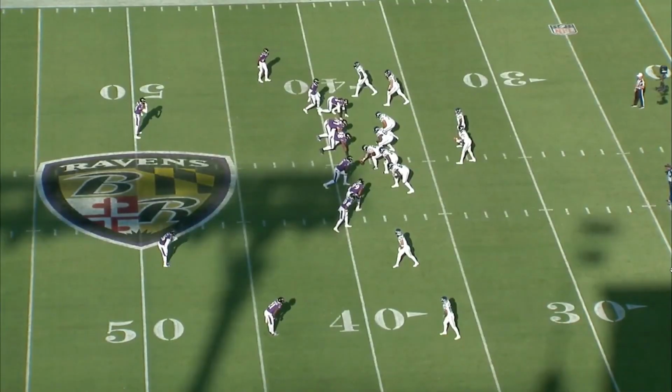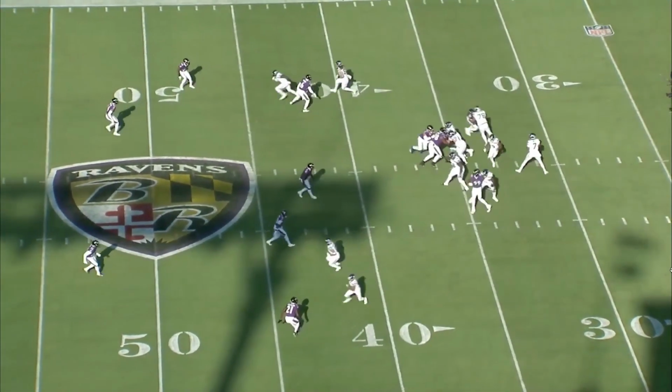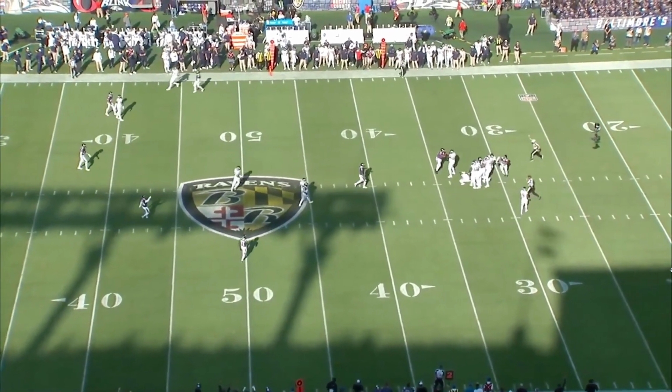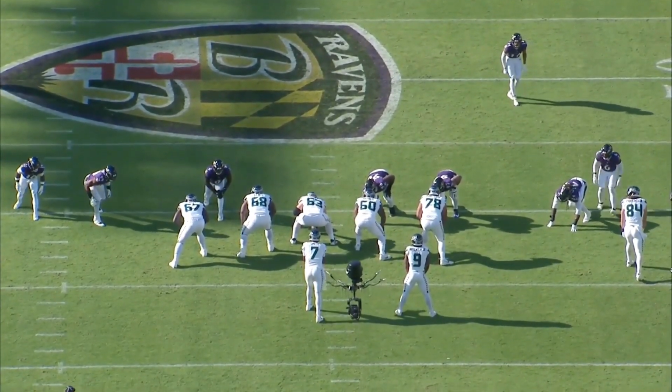This is the type of production that you would not expect from guys like Odafe Oweh or Jadeveon Clowney. Yes, Justin Madubuike had a good year, but it's clear to me that the Ravens overperformed in their sack production. I think this is because the Ravens bring so many effective blitzes and stunts to manufacture this pressure.